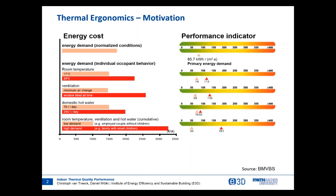Now, thermal ergonomics of the indoor environment concerns several different aspects. For example, energy efficiency and indoor climate, which are strongly interconnected, as you all know. So it is quite obvious and subject to the whole IEA Annex 66 project, and as already has been shown by Aditya Madhavi in his webinar, that occupant behavior strongly influences energy consumption.